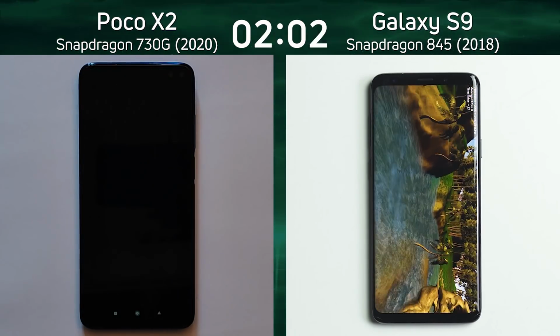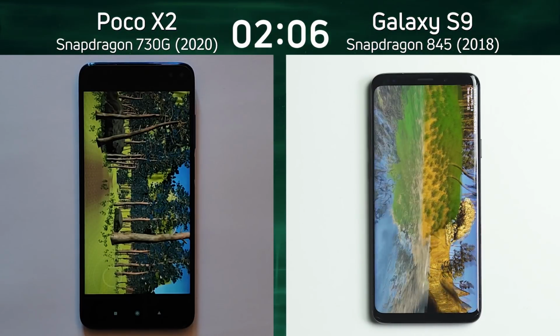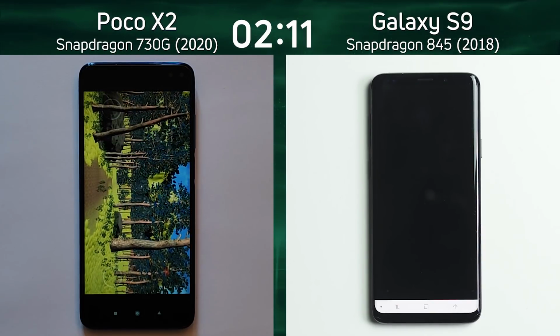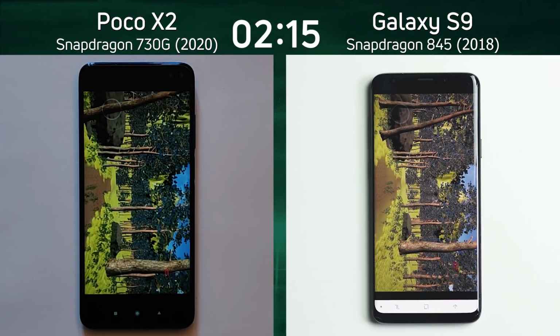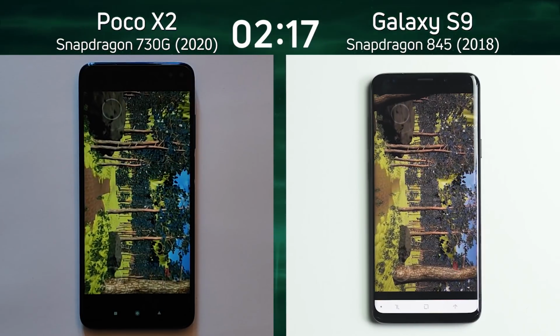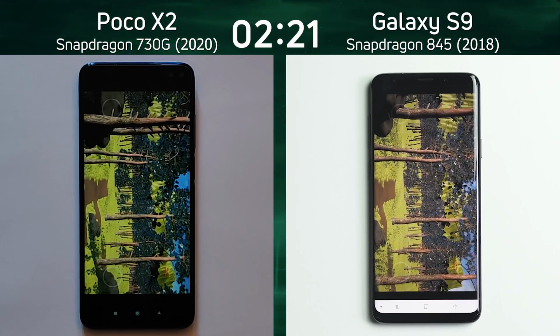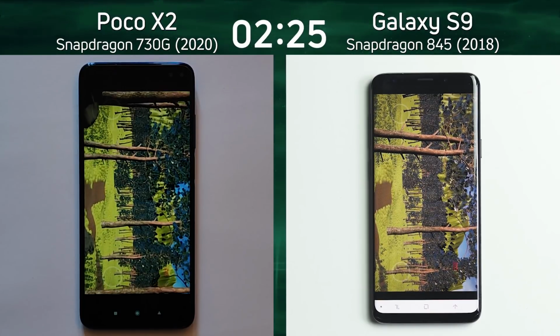But no, the Poco X2 got to the end of the Unity test first. However, not too far behind now is the S9. It's now got to the end of the Unity test. It's about to start the Unreal test. Will it be able to scream through this forest scene and maybe take the crown at the end? Let's see. Well, the Poco X2 is doing quite well. This could be a last minute change of the lead all the way through. Up until now, the Poco X2 has been in the lead. What's going to happen? How's it doing?